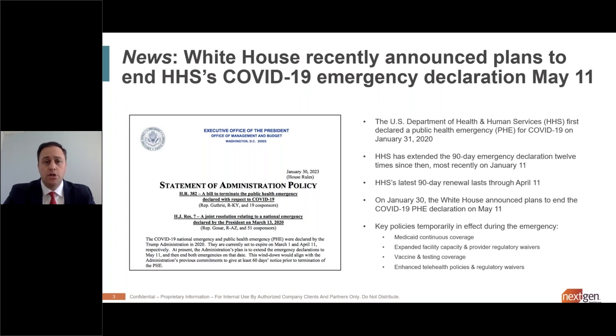So this emergency declaration initially went into effect in January of 2020, which seems quite a while ago, even before everything happened in March of 2020. But the way the law works is 90 days at a time, HHS has to reauthorize the emergency declaration. And they've done that 12 times since then, the latest time being on January 11th, which will expire 90 days from then on April 11th. But because of many different things politically happening, as well as the actual pandemic being in a different phase, on May 11th, they decided to end the COVID-19 health emergency, and they made this declaration on January 30th.